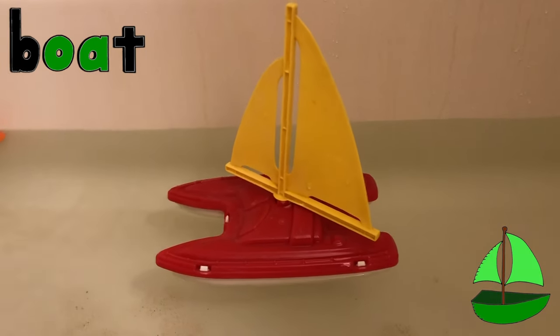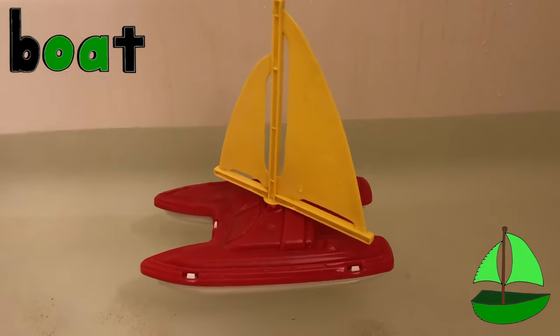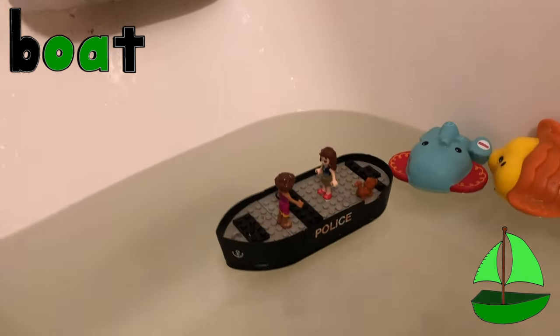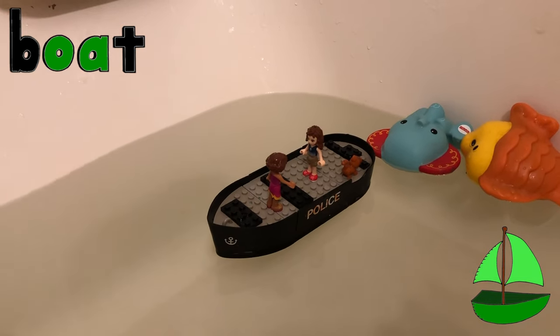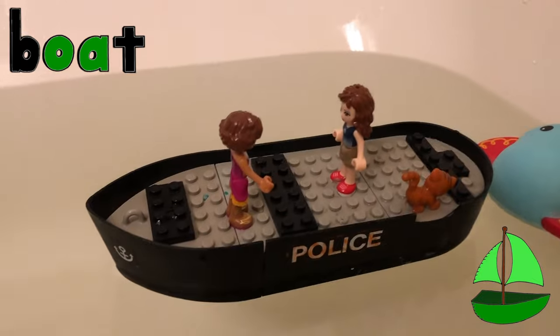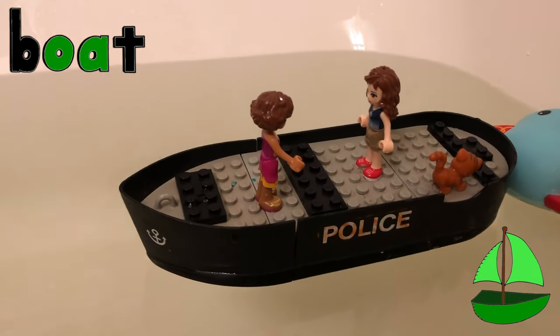This is a boat floating in the water. It's a sailboat. This is a police boat because it has police written on the side, and it's made out of Legos. Look, there's two girls and their little cat. They're floating in their boat.